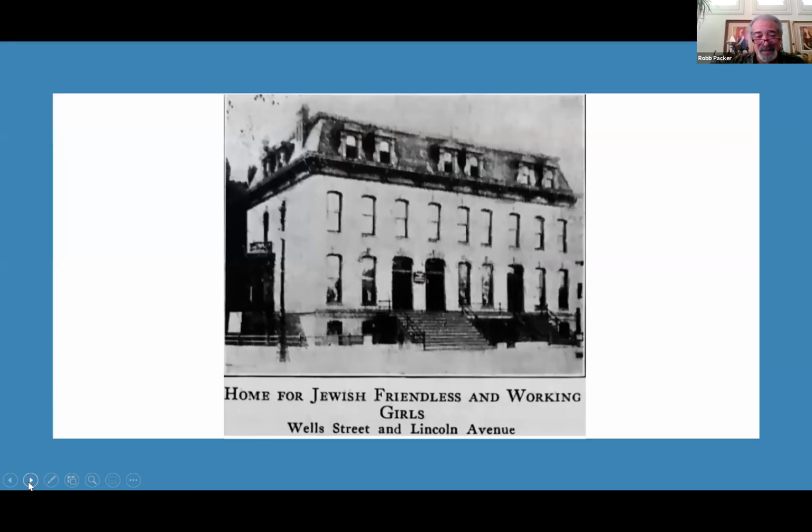Next, please. Okay, also on Wells, near Lincoln, was the home for the Jewish friendless and working girls. This illustration comes from Midas. And actually, when I was originally in business, this building was still there up until the 1980s. Next, please.